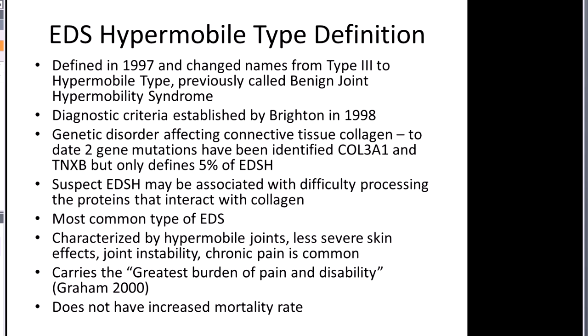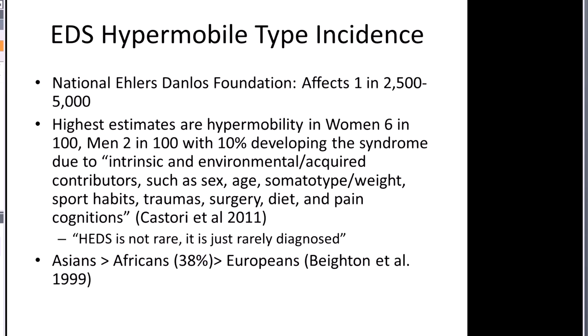Next slide. So the latest information from the National Ehlers-Danlos Foundation is that hypermobile type affects 1 in 2,500 to 5,000 individuals, where it used to be thought to be 1 in 10 or 20,000 even 2 years ago. They were saying that.